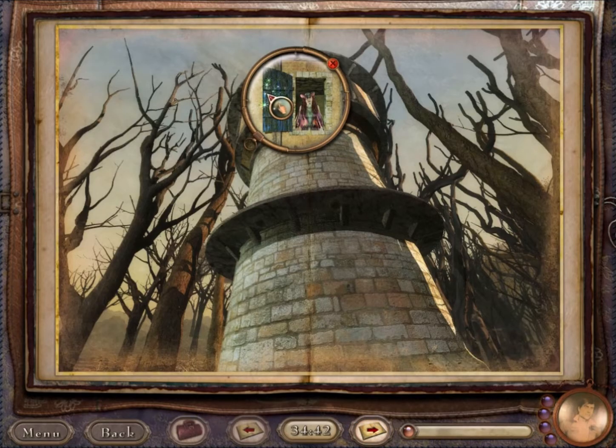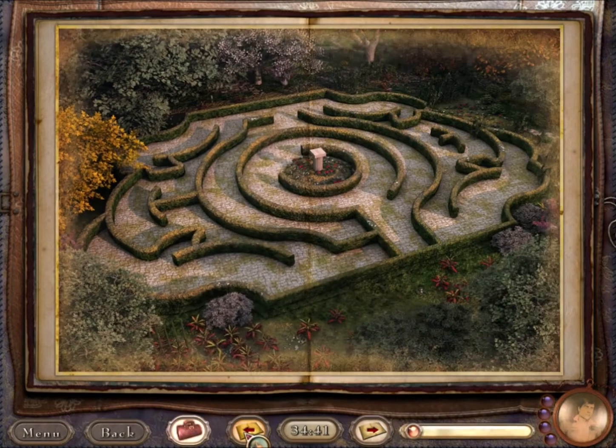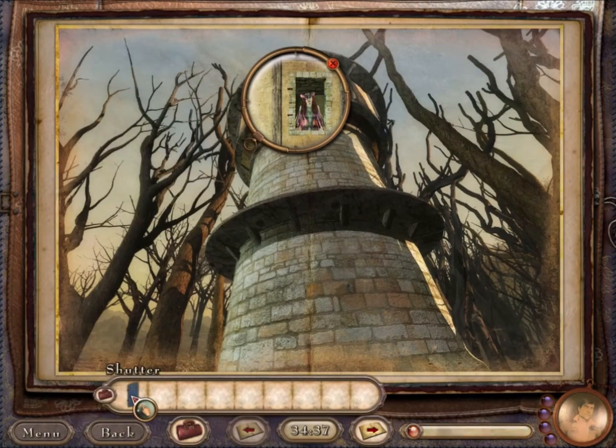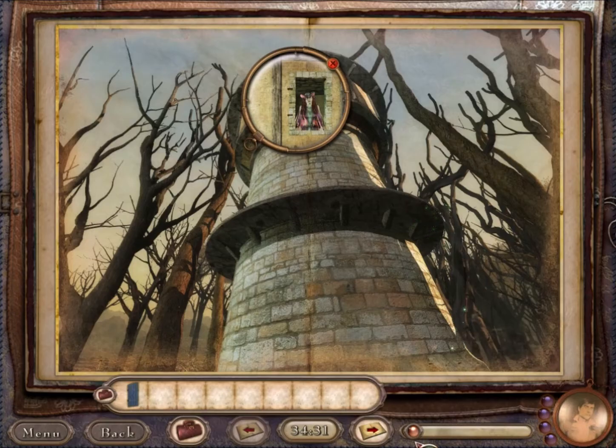I'm going to grab this item. It's a shutter. You need to double-click to pick up items, when he's talking about switching pages. This is the inventory over here, so this has all the items we pick up. So there's a shutter. And this is a progress bar. It indicates how close we are to finishing this book. So not very far. All we did was grab a shutter.